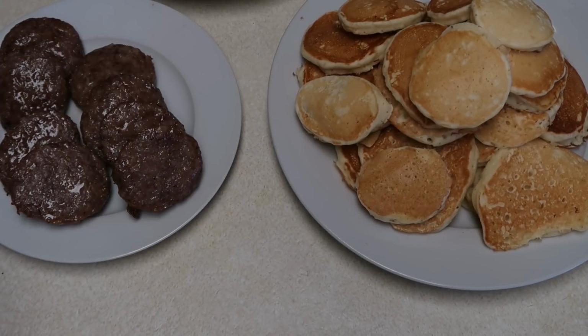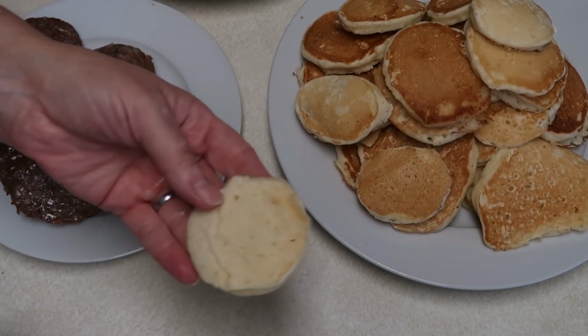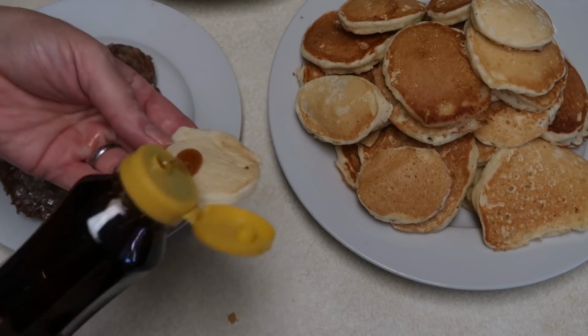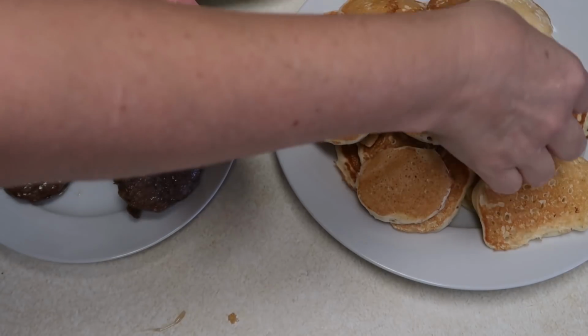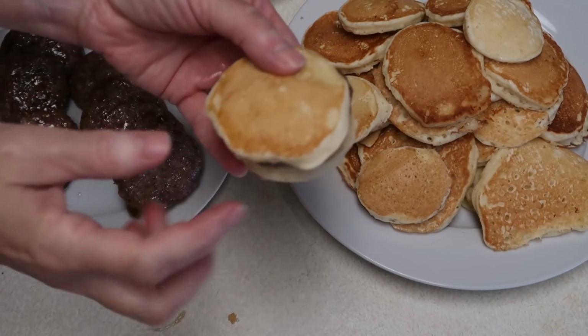And then to assemble the pancake sandwiches, all you do is I'm going to take one pancake, a drop of syrup, put on my sausage, and then top it with another pancake. And that's it.